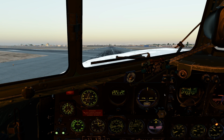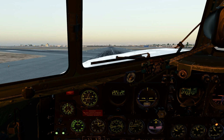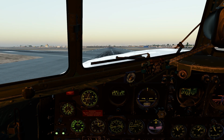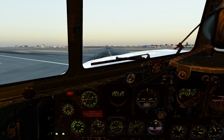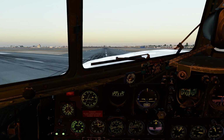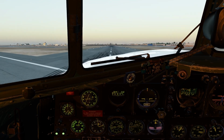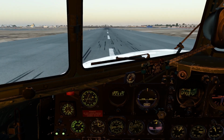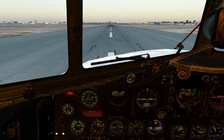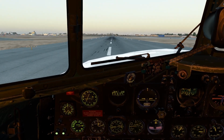Flaps up. Let's go add some power. And we are looking at 2,700 RPM. Check the manifold pressure. Don't want to blow the engines. Let the nose go. Airspeed is alive. 75. Rotate.